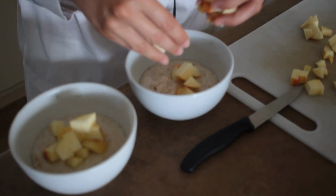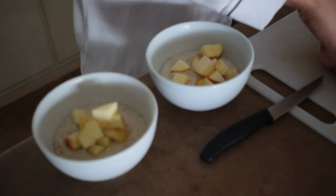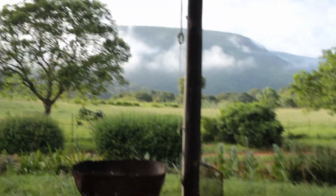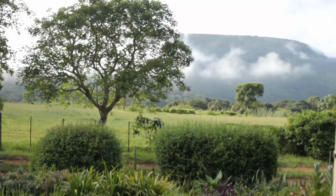With some oats for breakfast? Yes, with some oats for breakfast. It's an apple. Lovely. This is our view. Kind of a spot here.